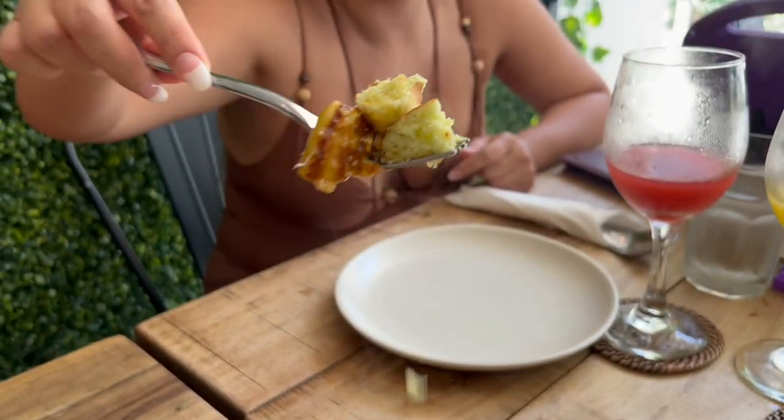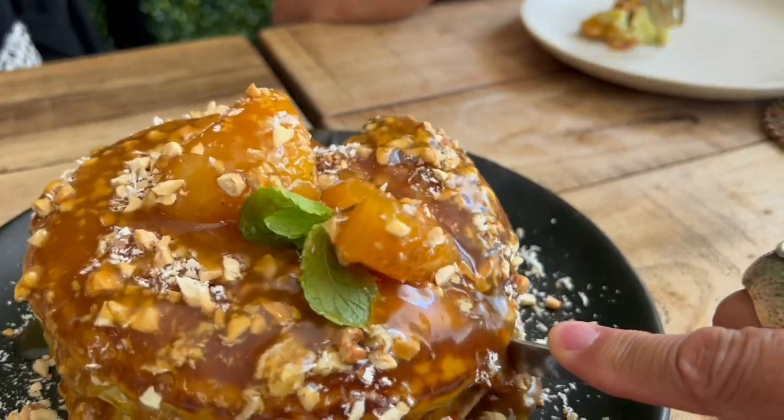Here's some pandan pancakes with dulce de leche sauce. Smoky and hot.